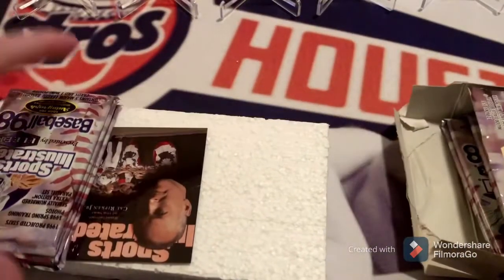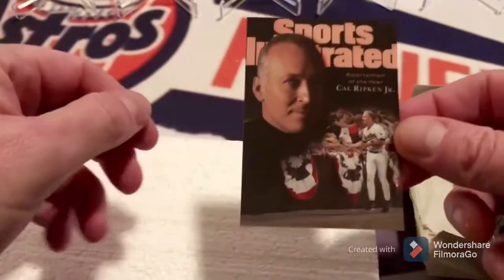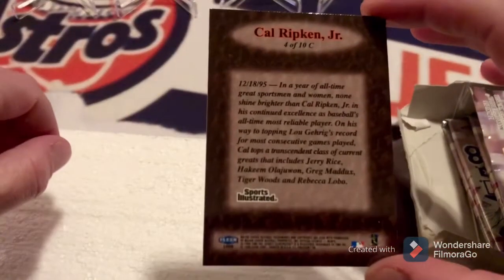Oh, and check that out. Right out of the gate, unbelievable. Right out of the gate. That is one that I've wanted for forever. I have this magazine. I say I wanted it for forever. I love this photo. I have a Cal Ripken hallway in my home.